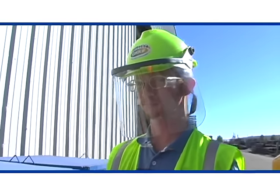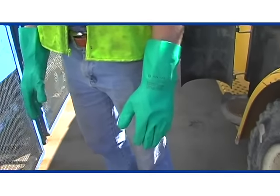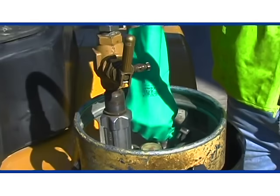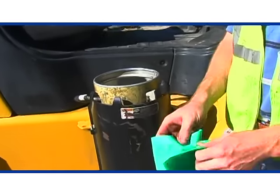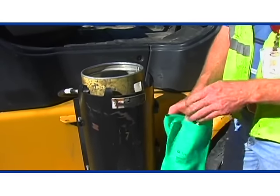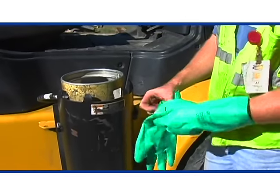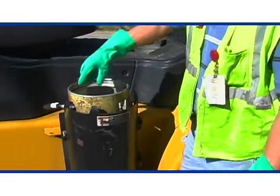Many operators become complacent in refueling with LPG. They have learned how to position their hands to avoid the puff of LPG that escapes as hoses are attached and removed. Putting on the gloves and the face shield takes time. They think personal protective equipment is bulky and uncomfortable, so they stop using the personal protective equipment.